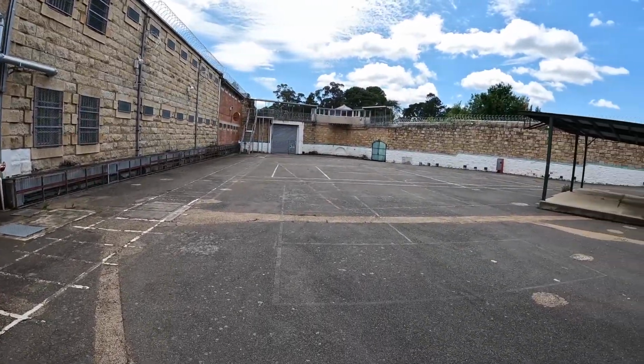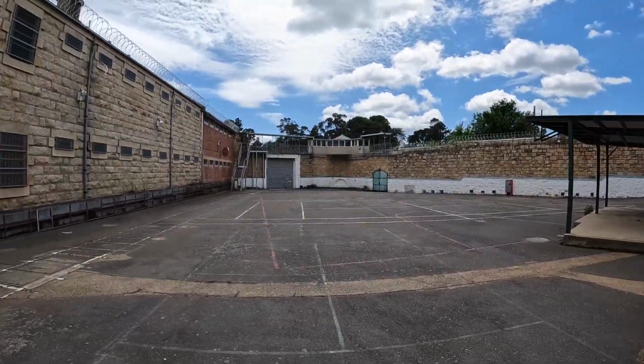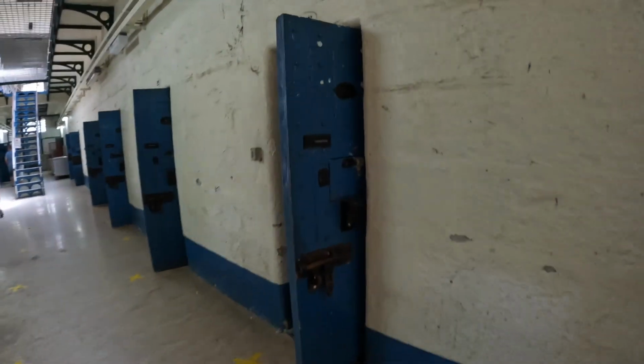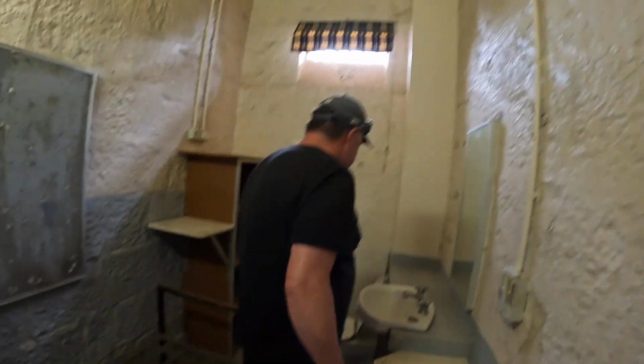That looks like the yard, doesn't it? It's got a toilet. Well, this is one then, obviously. Yeah, but if it was used, like 1995, wasn't it? Let me tell you, this is a lot bigger than the room I had at Roxby.